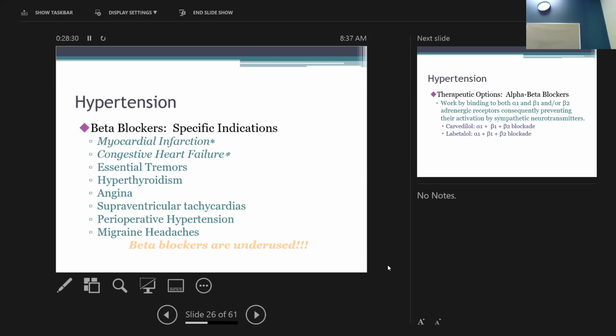Propranolol has been shown to decrease essential tremors. And so propranolol becomes one of the main drugs that's given to patients who are on lithium to decrease essential tremors. They're used for angina, used for supraventricular or ventricular tachycardias, for perioperative hypertension, and of course for migraines. It's clear beta blockers are underused. So these are drugs with a lot of uses.